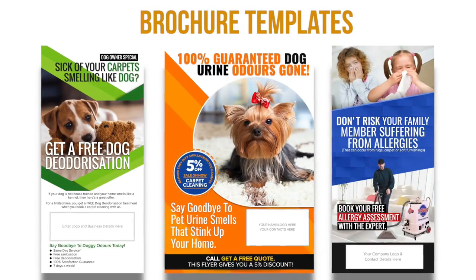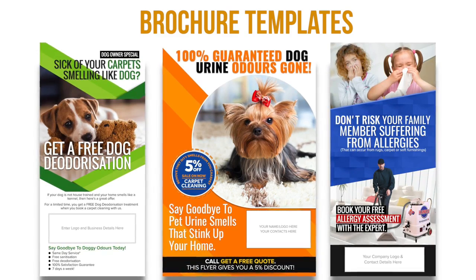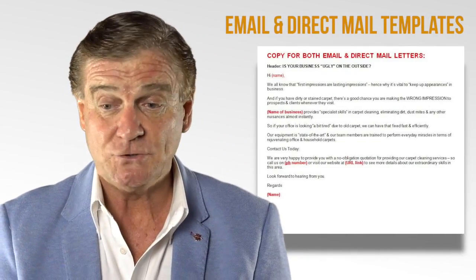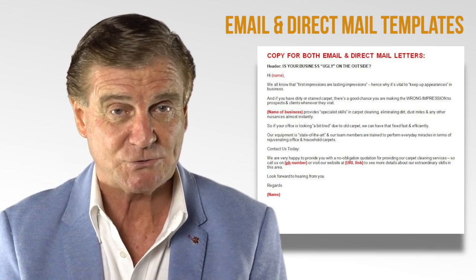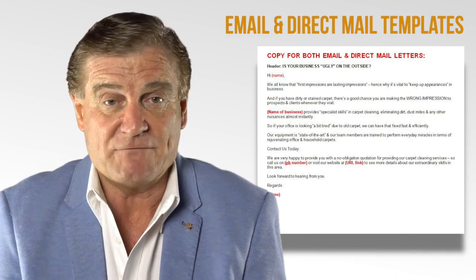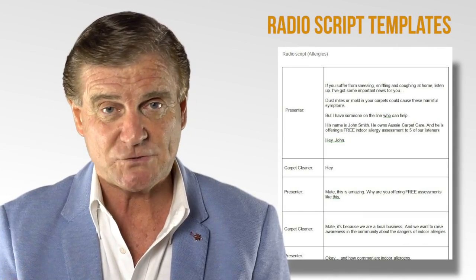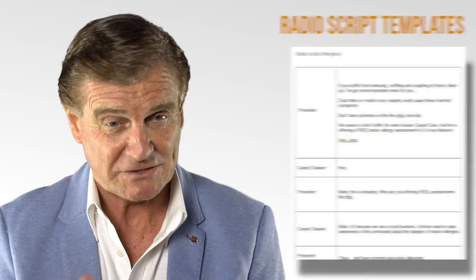We've done the same thing with brochures, letterbox brochures. All you need to do is just put your contact details and your ID on that brochure. That's all you need to do. It doesn't matter whether it might be email, direct mail, as in emails, direct mails, to prospective commercial clients. It might be that you're chasing down commercial clients who have offices or have a building, and you need to send out an email campaign. Well, we have a template for that. You might be in the regional area of Australia, a country town, and you can afford to do radio advertising. Well, we have radio ads that you can actually take from that.